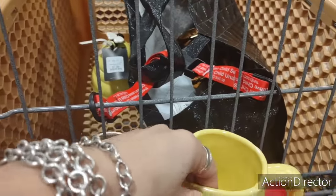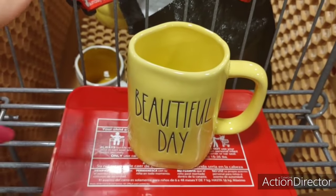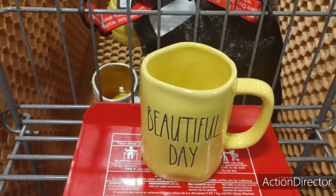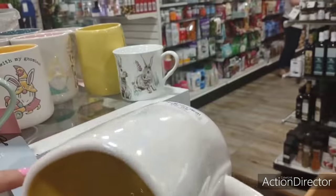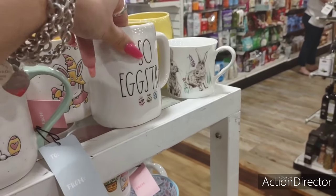So, what I'm gonna do is I'm gonna put back Busy Bee. I'm gonna get Beautiful Day. I love that yellow, and I think it'll go well with spring, summer, and even Easter. So, yeah, there is so much of this Ray Dunn stuff. Like, no one's buying it. So extra. It's cute, but I don't want it.